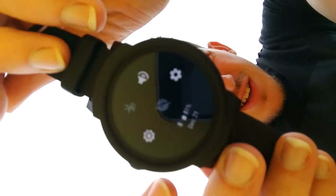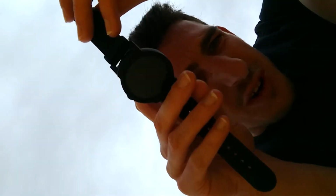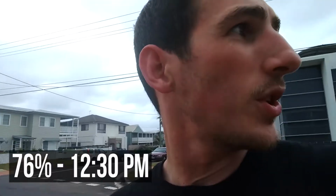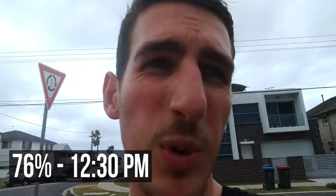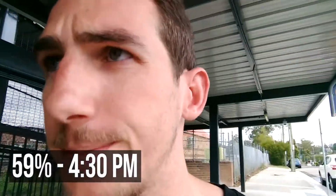81%, 10:45. This is with very light use. I've checked the time a couple of times. The watch is at 76%, it's 12:30, but it was mostly in my bag, but I did receive a lot of notifications while I was sitting in my bag. So WhatsApp, some feeds and stuff like that. I think it's been 2 hours. And we're at 59%. And I've been mucking around with the watch face a little bit.